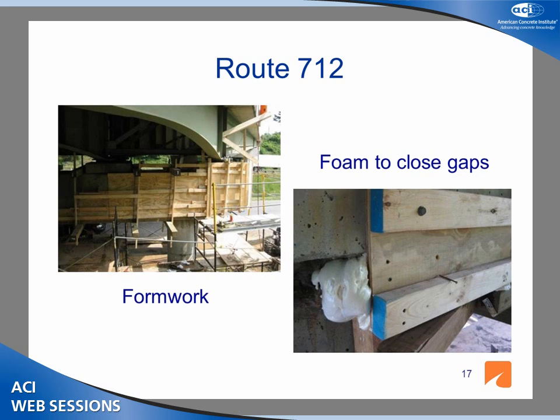Now, in 712 project, we learned a lot. One of the things was that the formwork, as you see here, they put this plywood, and then the curved sections, they put this cardboard type of Sonotube type of material. And then they use foams to close the gaps. Since this material flows so easily, we didn't want it to be lost. And so as you see, they closed them.